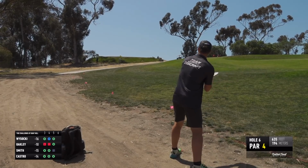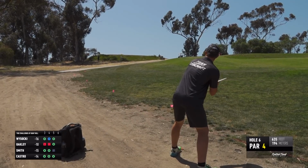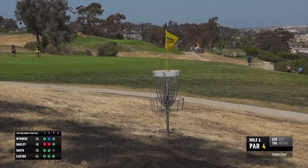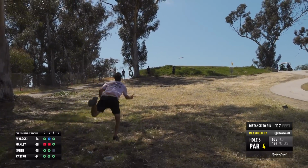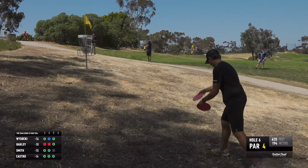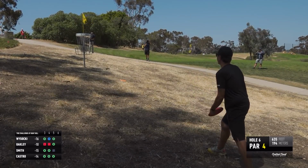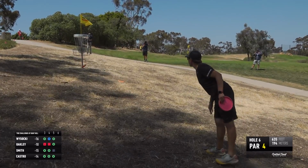Brody Smith throwing 4. That needs to sit down. There we go. Ricky Wysocki for birdie from 117. You could never count him out. Uphill jumper from 117 feet. Watch it go in. You're like, all right, this dude just broke disc golf, man. Right. He's getting pretty close sometimes, it feels like. He does. Jordan Castro for the birdie.